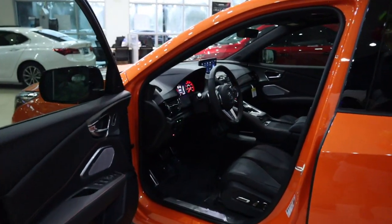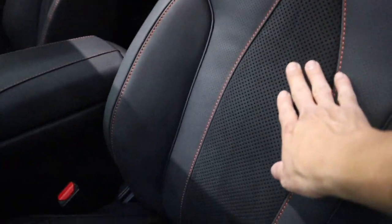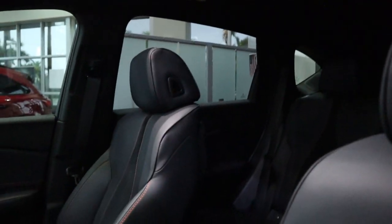Now let's take a look at the interior. Black leather throughout the entire interior with suede inserts and also orange stitching throughout. And let's take a look at the roof. Huge open roof, and that actually is standard equipment for all RDXs, all trims, even base.